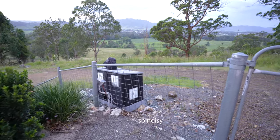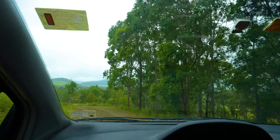It runs on solar power, and if the power runs out, there's a generator, and the generator actually started working yesterday, probably because of the air conditioning. It was just so hot. Having a lovely time here. So much better now that it's cooled down a lot, and we'll see what we end up doing today.